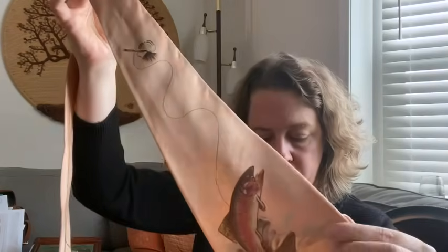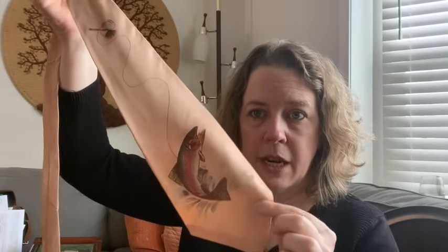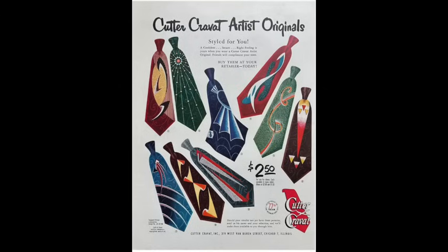So what did I learn? Okay, but then over on Etsy, somebody's trying to get $80 for one with a Cocker Spaniel on it, which was really a cute one. So subject matter will play a big role in the price that you end up getting for vintage ties like that. One thing I did learn, and I'm going to share with you, is I'll put up a picture of an ad. These were Cutter Cravat. This is the Cutter Cravats you want to look for.